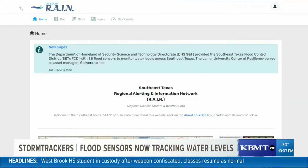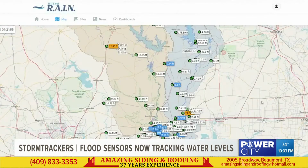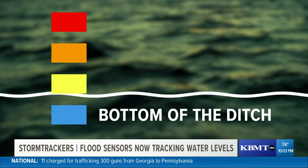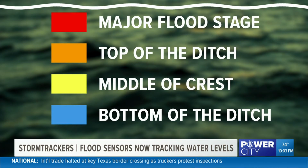Recently, the city of Beaumont and Lamar University partnered up to provide a new resource for citizens, the Southeast Texas Regional Alerting and Information Network. And the public can use it to check the levels near their homes. Each water level is color-coded on the map. Blue means the water is low. Yellow, the water has risen to the middle crest. Orange, the water is at the top of the ditch. And lastly, red, which means the water is near critical infrastructure.